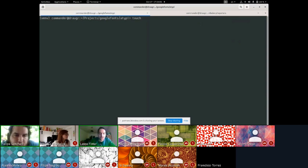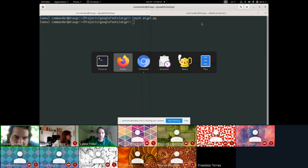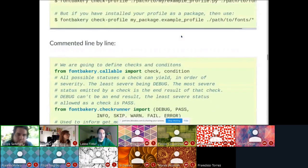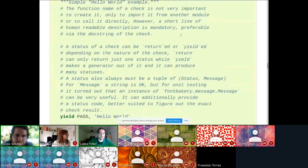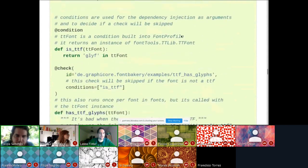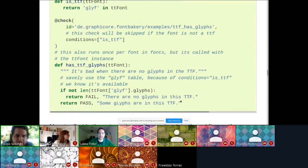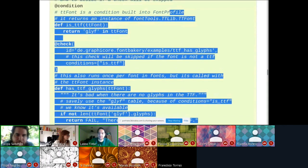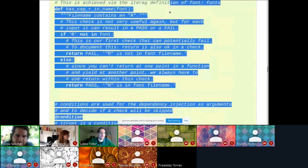I'm going to create a new profile, my.py, and this does not contain anything now. So we go back to our browser and see if we can get stuff in there. Here's a file, right? This has a lot of comments in it to explain everything that goes on, and it also includes some checks. So I just try to select everything in here and put this into my file and see if I can make this execute Font Bakery stuff for us.